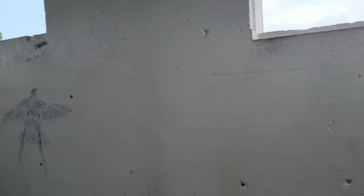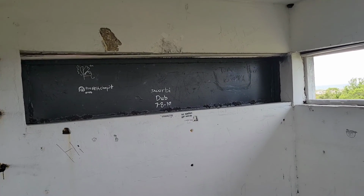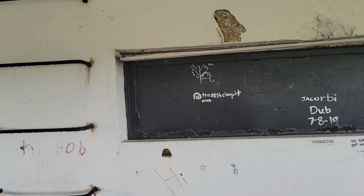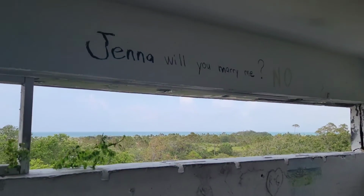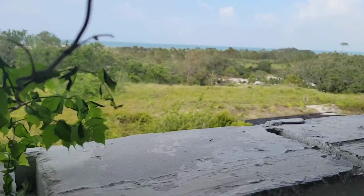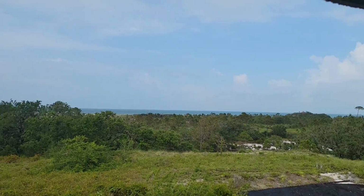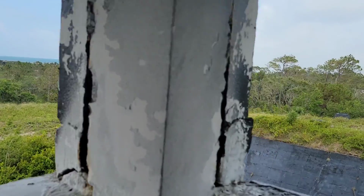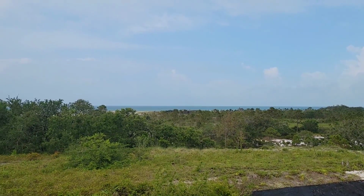Now I suppose this area is where the spotters were. Or I'd like to think this area was where the spotters were. Oh look, there's even a little hatch going up that way that there's no way in hell I'm going up. Oh, look at that. That's pretty cool. It's kind of neat to think that they fired from down there all the way out into the Gulf.